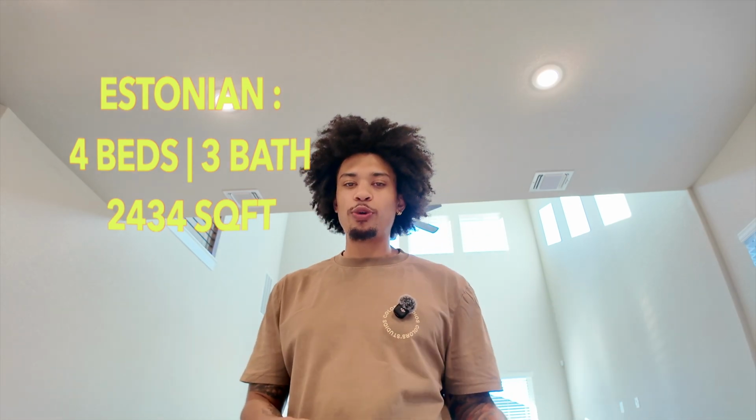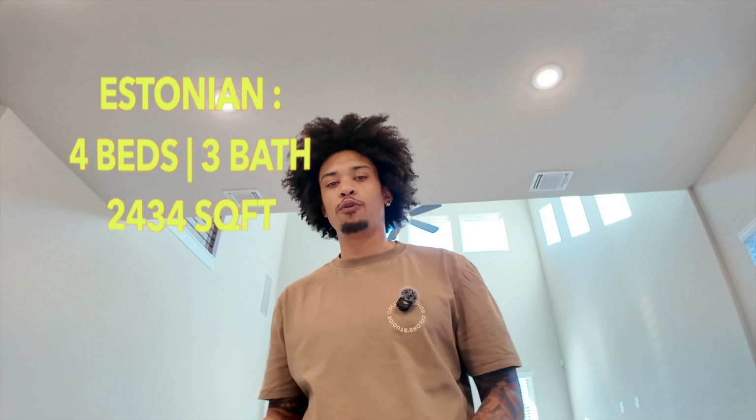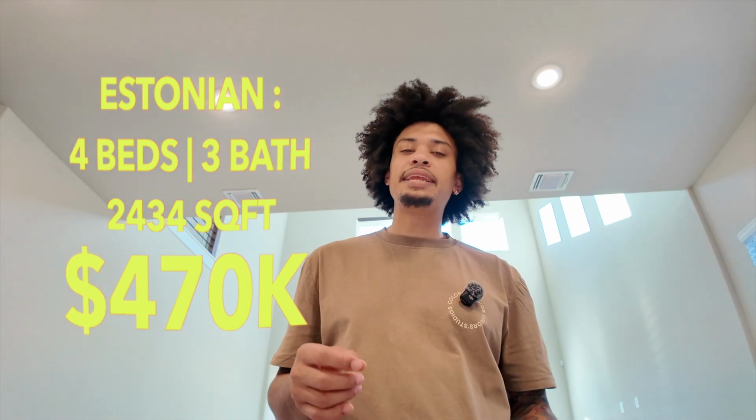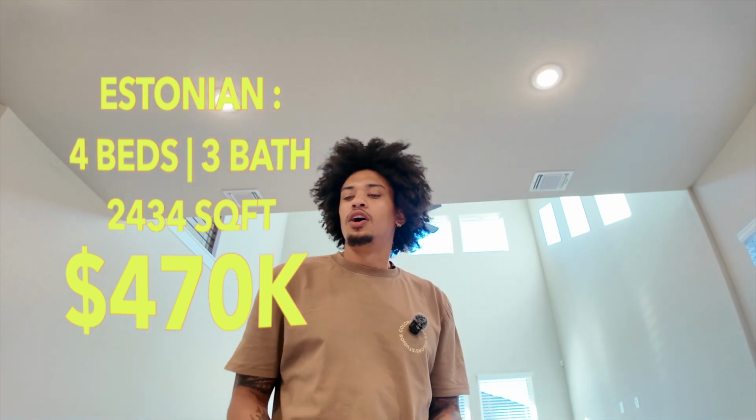This house is the Estonian floor plan, 4-bed, 3-bath with a game room upstairs, a covered patio, 2,434 square feet, is priced at $469,990. The price was reduced from $538,000. You will see prices in the high 300s on this side of their package to as high as $490,000, which is a great window to be within and still be 10 to 15 minutes away from downtown Austin.